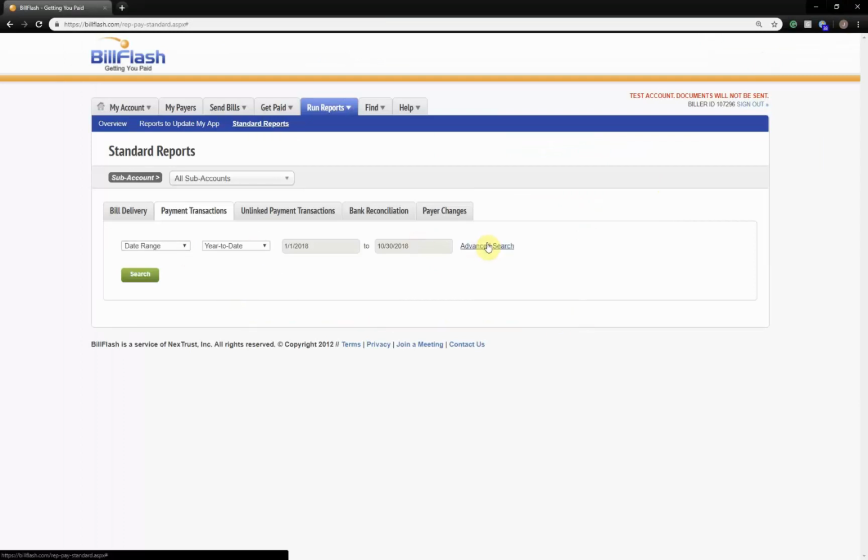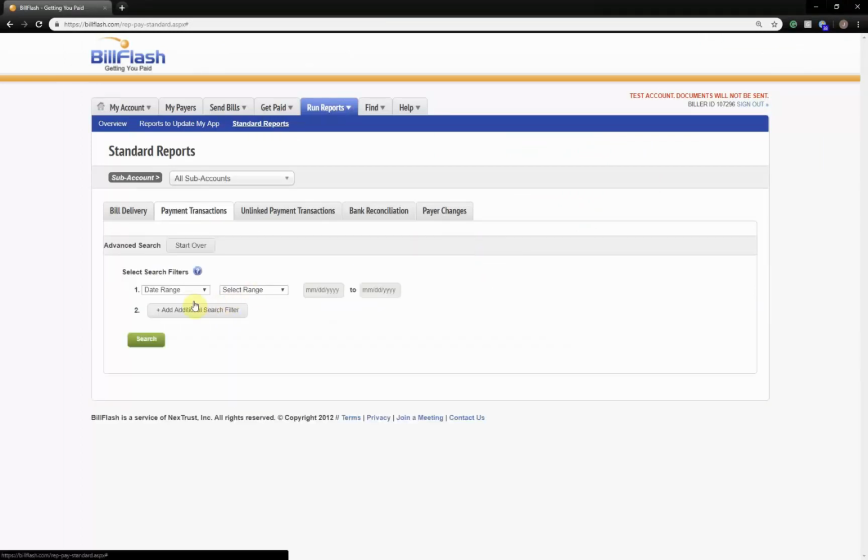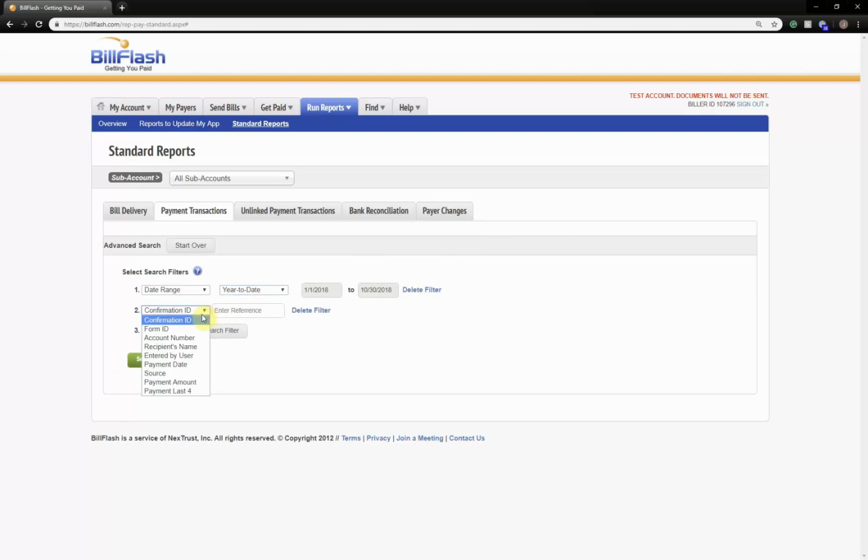You can do a couple of different advanced searches. You can come in here and search maybe year to date and add another criteria, payment source, all online payments, all payments for a specific patient of yours, or even all payments entered by a specific user. Maybe you're needing to do some employee auditing. So this gives you quite a number of tools.